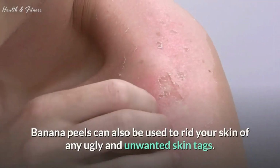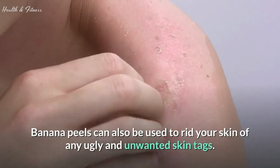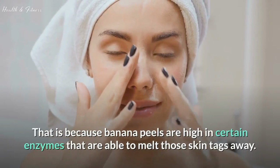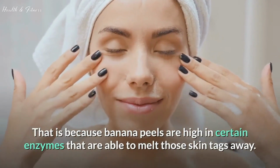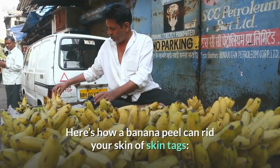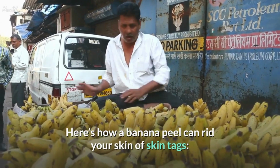6. Removes skin tags. Banana peels can also be used to rid your skin of any ugly and unwanted skin tags. That is because banana peels are high in certain enzymes that are able to melt those skin tags away. Here's how a banana peel can rid your skin of skin tags.